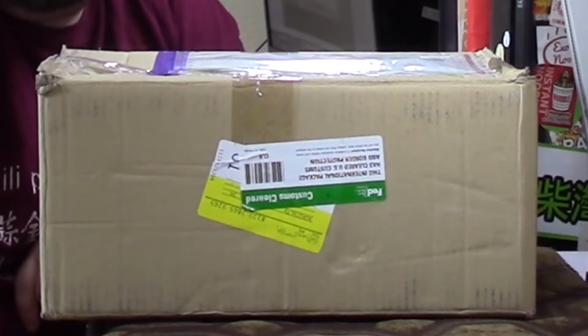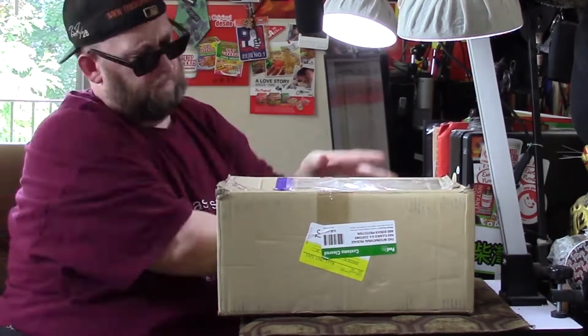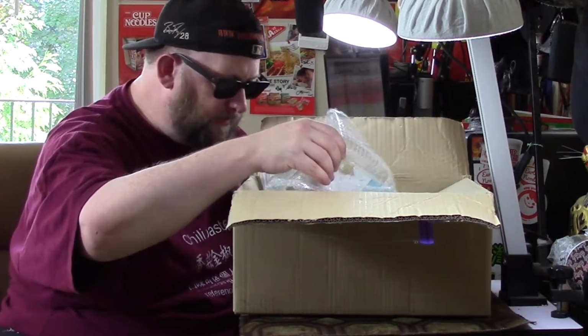Today we've got a box from Singapore. This is something fancy. I guess we'll have to open it up and see what's inside. I'll say one thing, it's not noodles, so let's have a look. Well, what have we here? This definitely looks fancy. So I'll let you in on what it is.